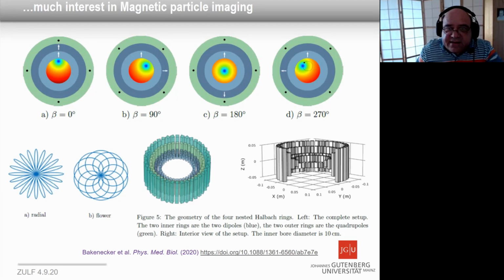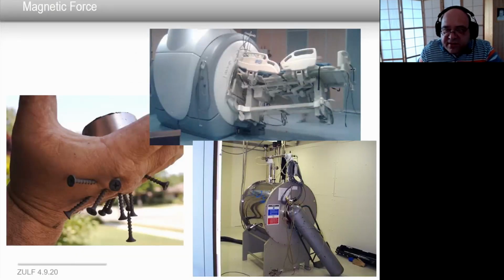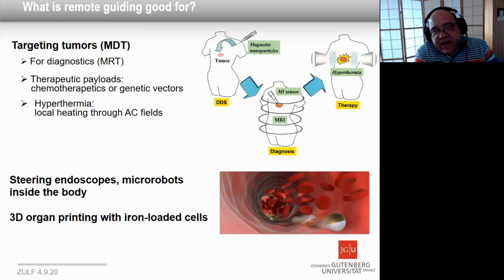And finally, this has also much interest in magnetic particle imaging, but I'm only mentioning this. This is a completely different technique, but it's very interesting. Finally, something non-NMR, which I find quite fascinating. The magnetic force we all know of these magnets is tremendous, and some people want to use this to guide particles or robots, and so forth, through the organs or through the body.